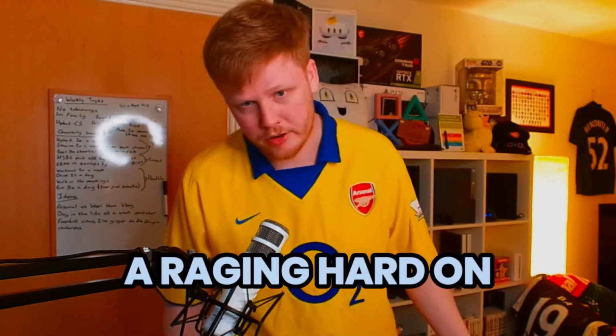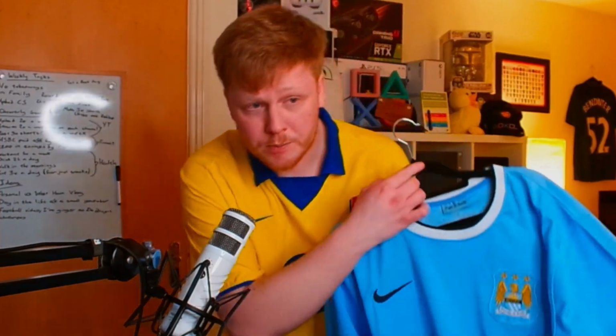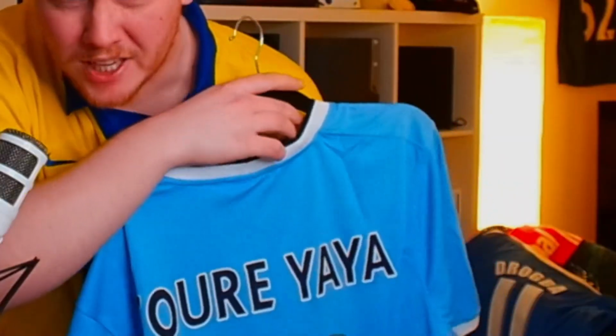I get a raging one when I see some good shoulder patches. Hey yo, what the? I'm surprised this kit isn't more shiny considering it's the oil club, but you've got to get a Yaya Toure shirt. Man was so good.